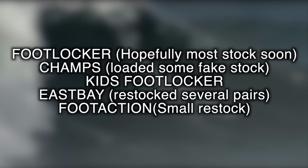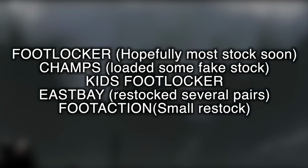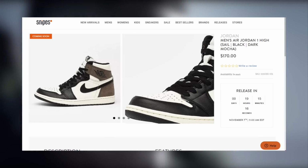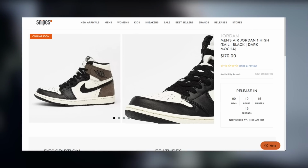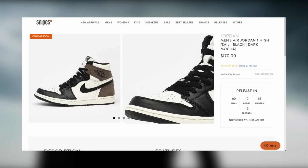Keep in mind, it did take the Royals about 2 weeks to restock, and we already saw Foot Action restock, so it's really only a matter of time until those do. And finally, Snipes has just loaded up the page for the Jordan 1 Mocha again. They will now be restocking tomorrow, November 7th at 10 a.m.